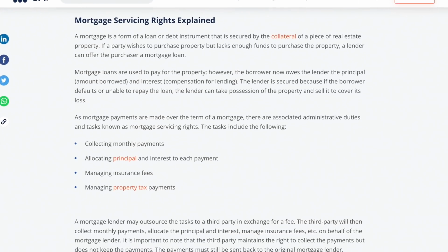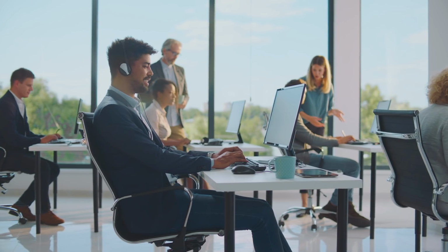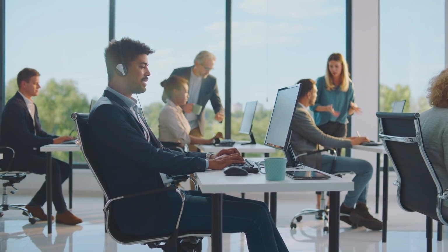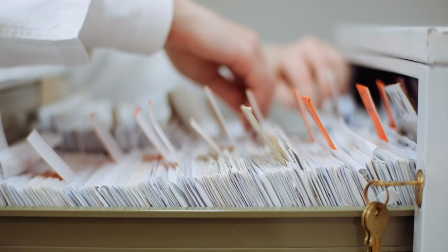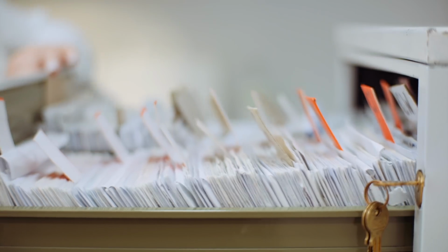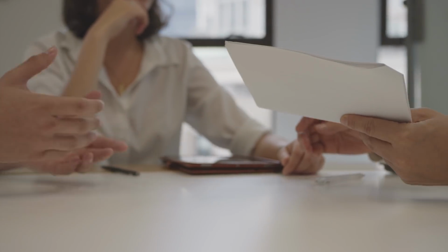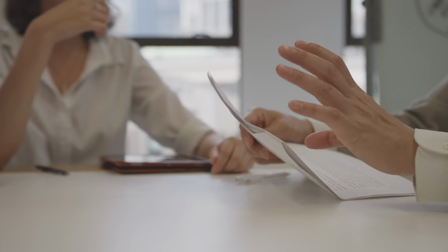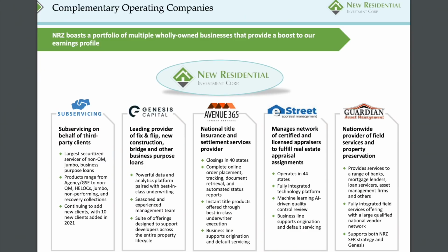It would take me a long time to explain how exactly these things work, but in a nutshell, an MSR is when a bank issues a mortgage but relies on a third-party company to collect the monthly mortgage payments. The reason banks do this is because some of them issue a lot of mortgages to people, and it can be a really time-consuming and costly thing to handle all of these loans. So some banks will basically outsource this role to a company that processes mortgage servicing rights, aka companies like New Residential.